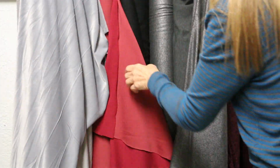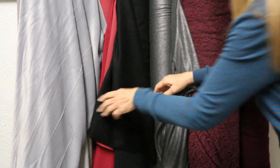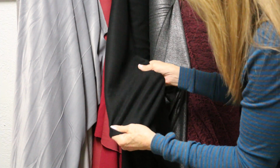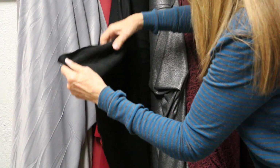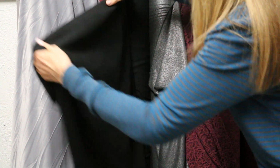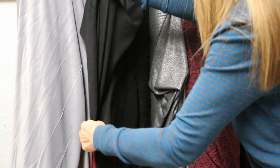Beautiful piece of fabric, cotton poly. This black is 100% cotton. It's like a really, really fine velvet. It's the softest fabric you'll ever feel. You just could cuddle up in it and stay there forever. It's beautiful. It has stretch in both directions.